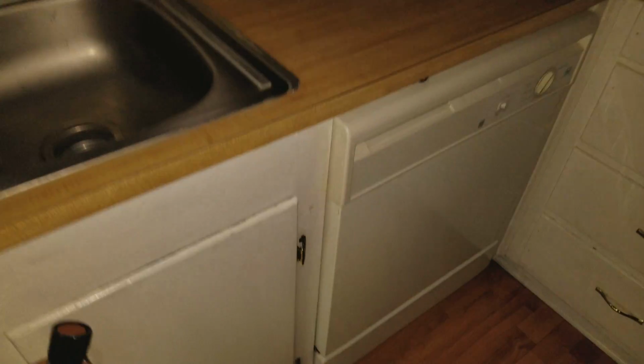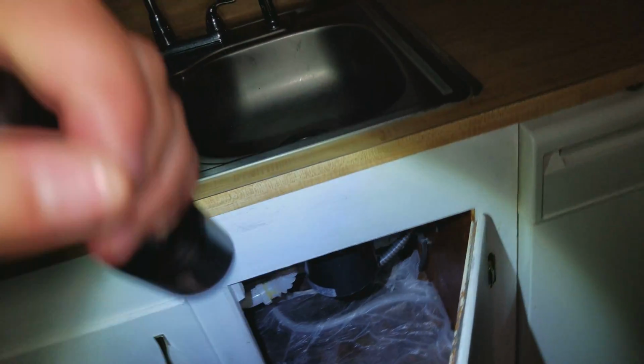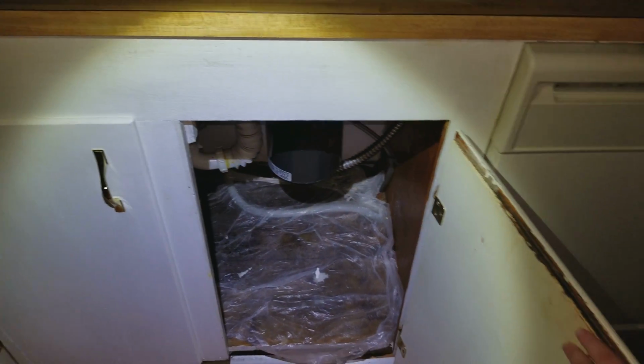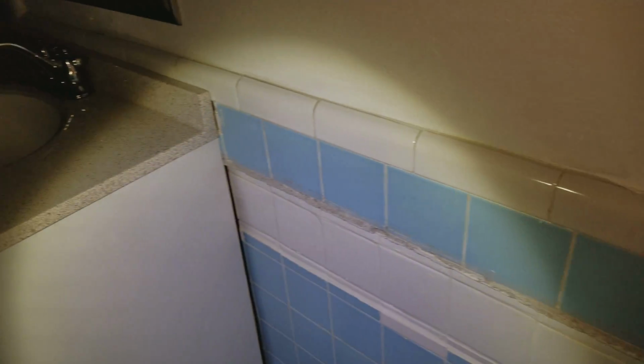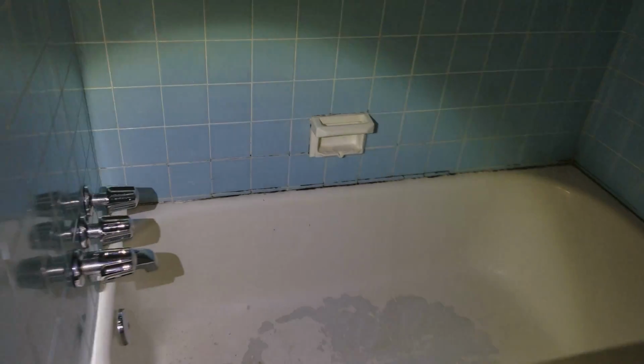Other than that, let's look under here. It must have been a leak going on down here, and that kind of helped stop it. So there's maybe a little plumbing issue in that. Going in the bathroom here, interesting. It used to have a sink going all the way across. The caulking needs to be dug out. The bathtub can be refinished, but mainly just take a razor blade and cut out that caulking.